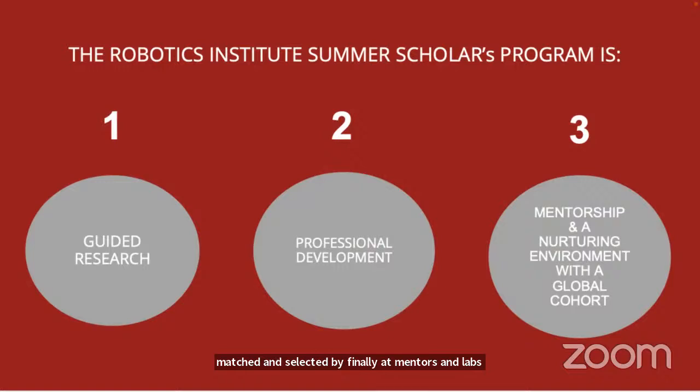Coupled with that guided research is also professional development. We want you to be able to explore robotics and AI more broadly. We want you to be able to think about other possibilities and just to explore. So there's a lot of skill building that happens within the Summer Scholar Program around exploring robotics, broadening even the context to understand through conversations with policymakers and leaders, and also really building some of those core scientific professional skills that you're going to need to be able to communicate some of the skills.